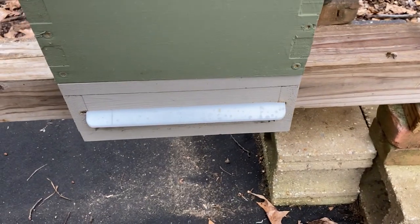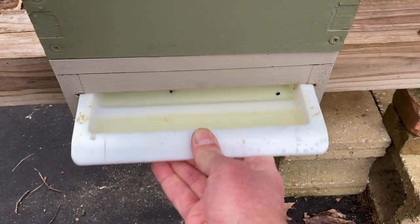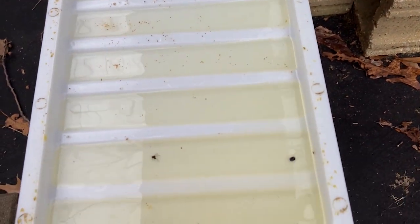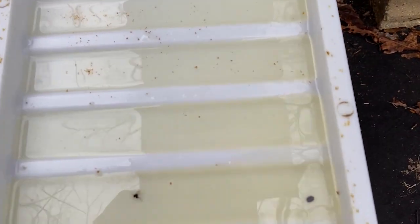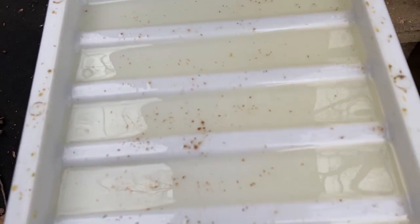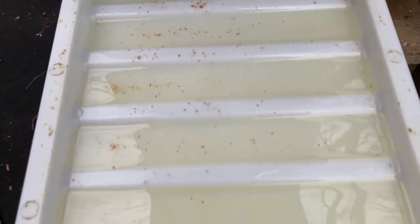I did not do an OA treatment on Nuc 1, but I did replace the oil. I'm just kind of curious to see what we caught in 24 hours here. So we got 1 small hive beetle, and that's it. No mites in here. Again, we did not do an OA treatment there.